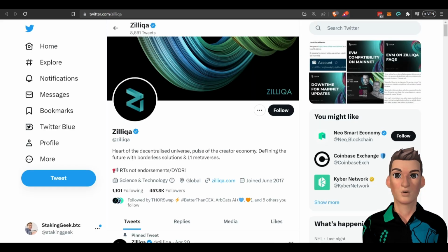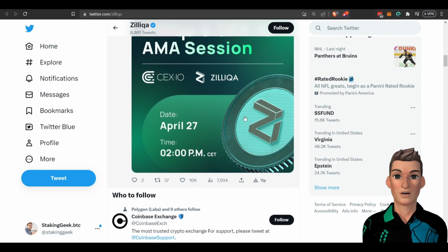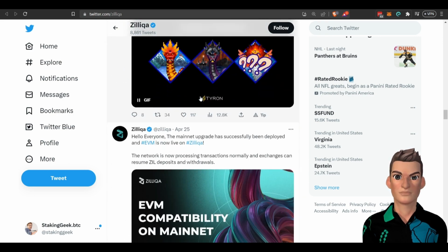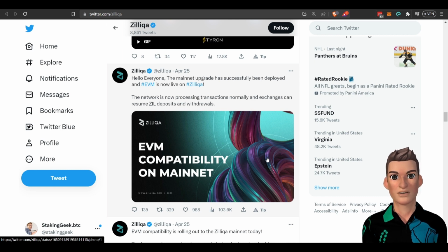And if we go over here to Zilliqa's Twitter page and scroll down, it looks like they have 450,000 followers. That's a lot. And there were some announcements. They just had this Ethereum virtual machine announcement. The Ethereum virtual machine compatibility is now on their mainnet. What I see a lot of projects doing now is focusing on bringing in that big market cap of Ethereum, and that DeFi. Ethereum dominates the DeFi industry. A lot of these projects are focused on bridging from Ethereum mainnet over to their blockchains, and I've gotten into that in a few of my other videos.